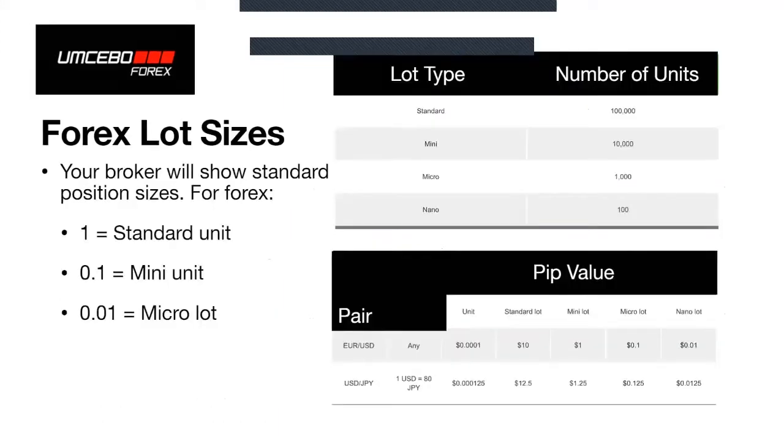So now we go on to Forex lot sizes. Your broker will show standard position sizes for Forex: one standard unit, a mini unit, and a micro lot. You'll find that these sizes will be more applicable to different size accounts. For example, let's look at a standard lot. A standard lot is equal to 100,000 units.